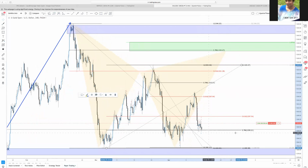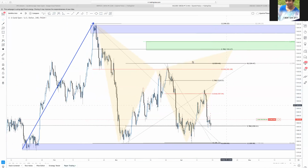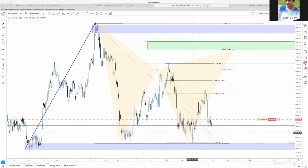So if it breaks my 786, right there. Okay. So from this point here, we have a 786. Actually, it even came all the way back down here. We tested 100%. Let me just change this here. You gotta be careful. You really want to be careful. Came back and tested 100%. Woke up again, and we're looking for some type of maybe another higher low.